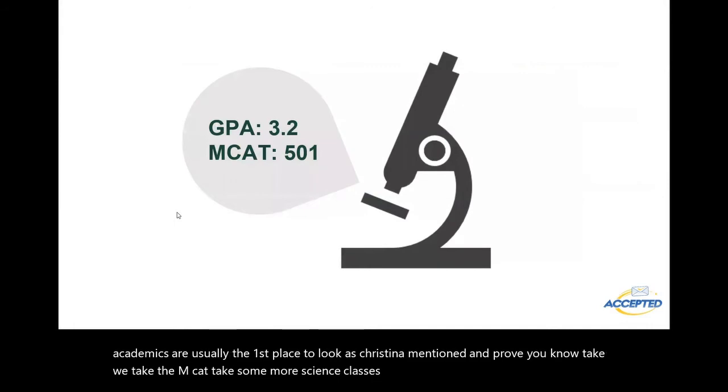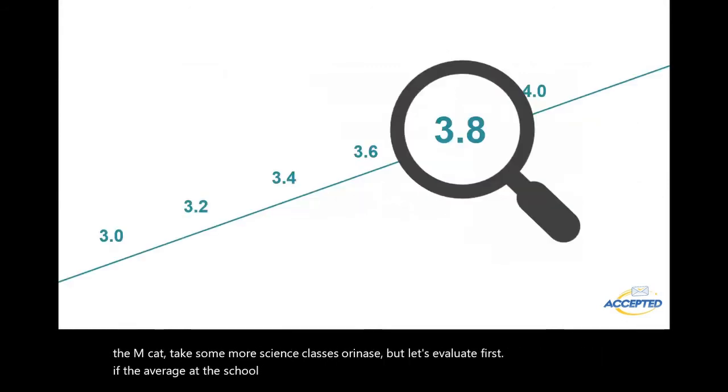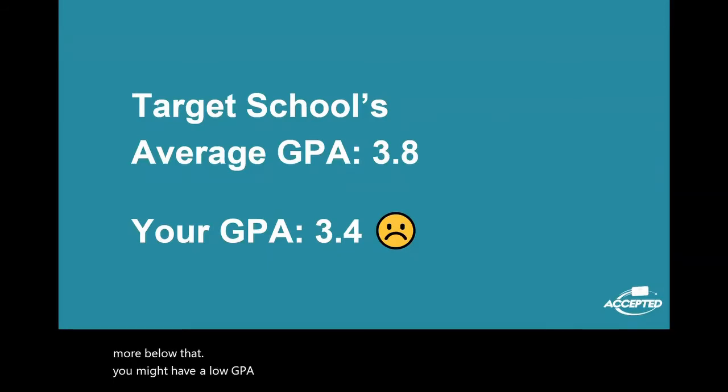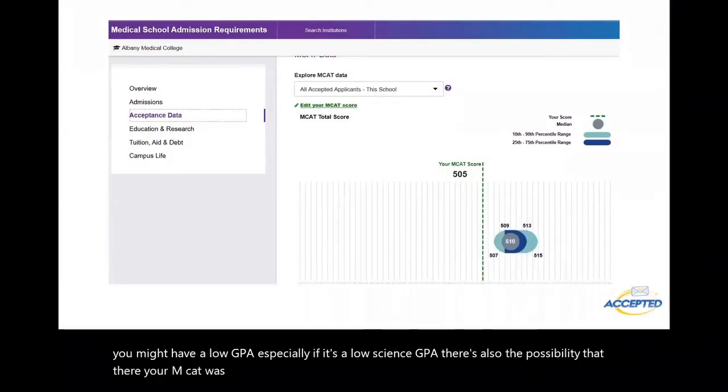But let's evaluate first. If the average GPA at the school you are applying to is a 3.8, and your average was 0.2 or more below that, you might have a low GPA, especially if it's a low science GPA. There's also the possibility that your MCAT was low. If you're more than 3 points below the school's average, then you probably have a low MCAT.